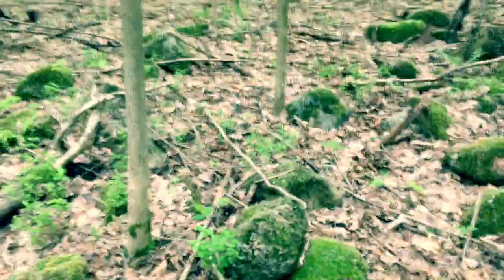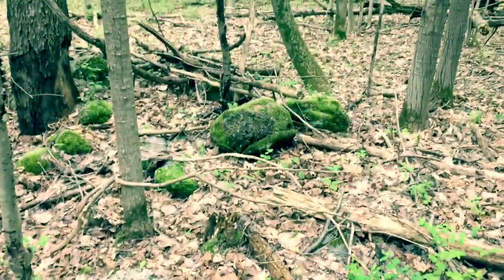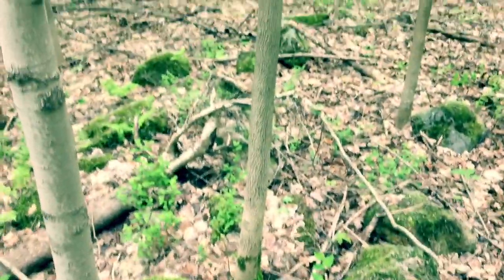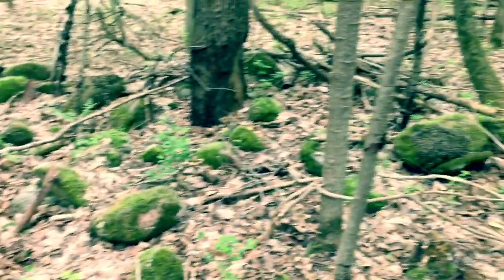Hey guys, what's up? I just want to show you this unnatural appearing stone formation out here. It's a stone circle. It appears to be very, very old because it's kind of hard to even tell. But it circles around like this. Maybe this could have been a hearth. Something like that.